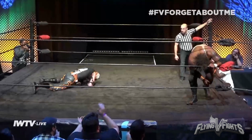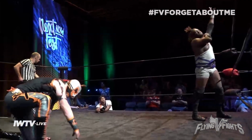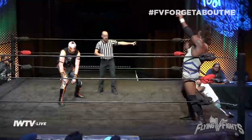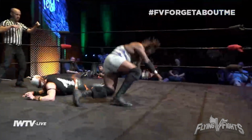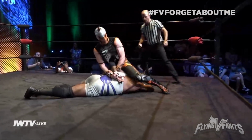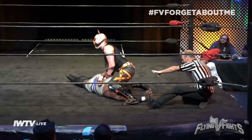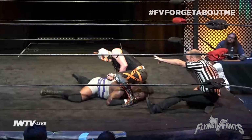Crowd trying to show their support for Arik Royal. Arik trying to figure out what game plan he has now to take out Hallowicked. Oh, but Hallowicked had a plan of his own. Coming off the ropes, now a kick to the back of the head. This move has won him many matches in the past, and look at this. Tearing away at the arm. That submission fully locked in, that Kimura.